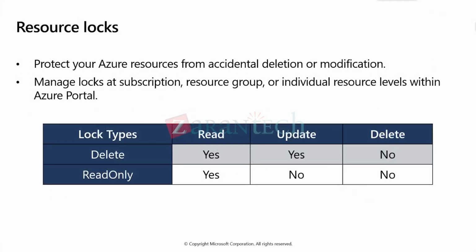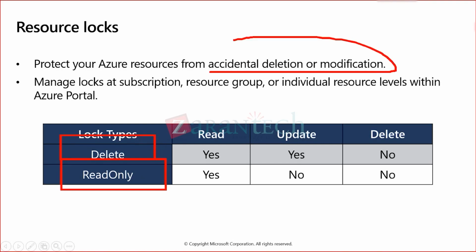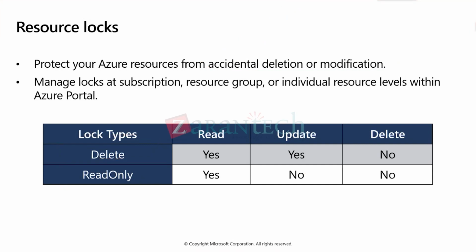And every resource group you can apply lock. Either you can apply delete lock or read only lock, so that anybody accidentally cannot delete or modify your resources. So locking is also available on top of resource and on top of resource group. Lock, resource lock. Makes sense, everybody?